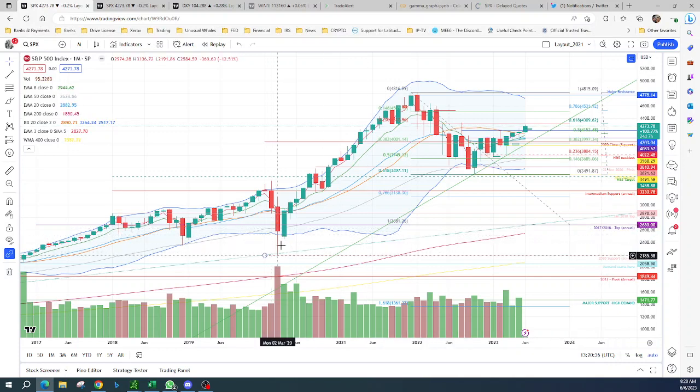Of course, the COVID low was 2,100. I'm not looking for 4,100. I'm looking for a possibility to backtest the 2018 levels. If you check some assets like Disney, let's use Disney, Disney already backtested the level. Other assets like Roku, they already made like a tulip movement.